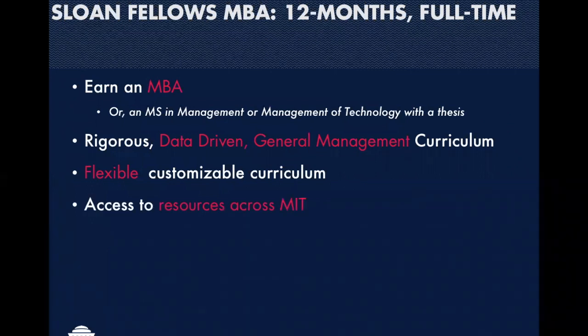As a student of the MIT Sloan Fellows program, you have access to all of MIT. You have access to all the labs, all of the research centers, student organizations, clubs, conferences, hackathons, you name it. You are an MIT student and have access to it all.